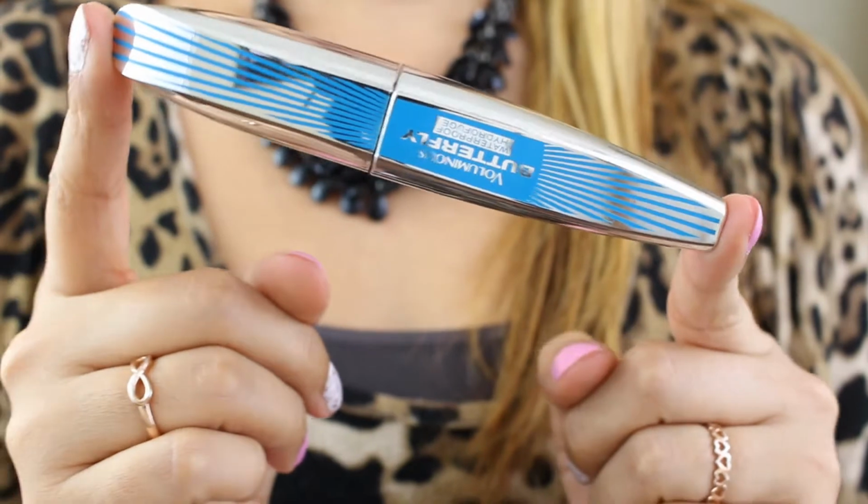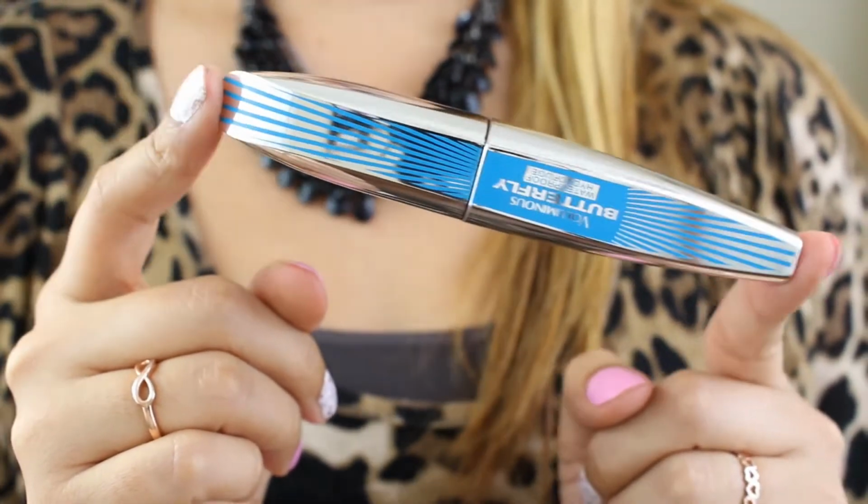Alright, mine is the Voluminous Butterfly. I have it in waterproof, but I know that they also have it in non-waterproof. It's up to your preference. I got it in waterproof because I have really, really watery eyes. When I say watery, I mean just from putting on eyeliner, my eyes start to water. I have to have Q-tips in hand every single time. So this one is awesome.